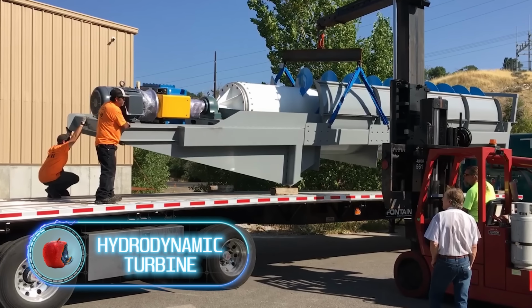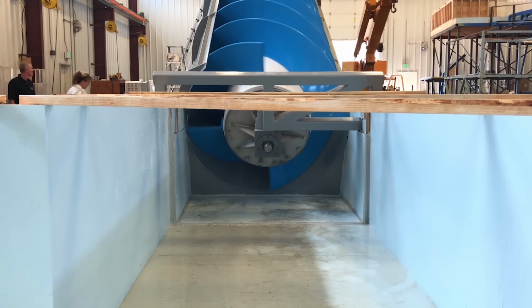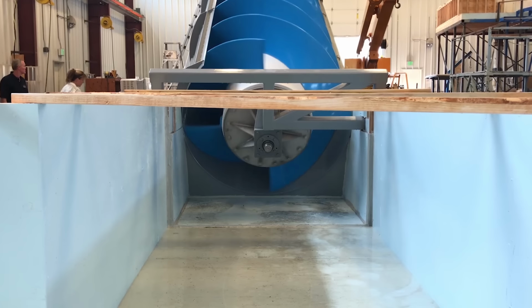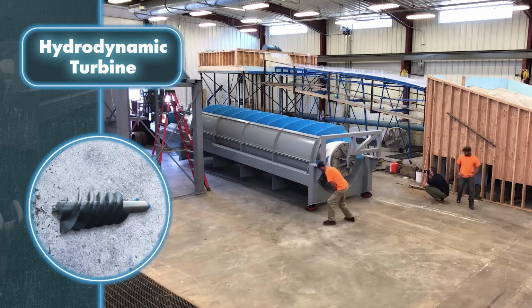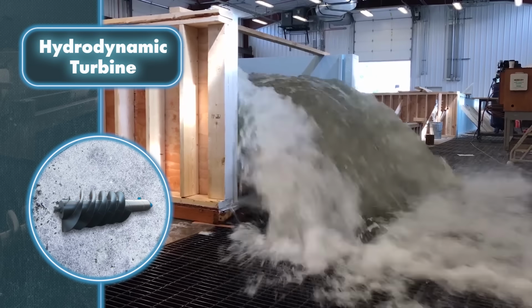Hydrodynamic Turbine. The sun and wind are generally unreliable sources of energy, so sometimes you won't be able to save on bills. However, if there's a river near your house, everything changes. In that case, you can set up a hydro turbine like that, which will produce energy as long as there's flow in the river, and there's always flow.